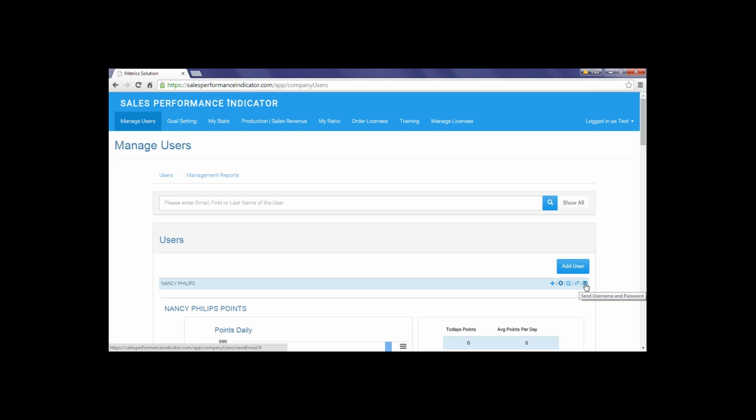And the last icon, that envelope, is for when they lose their username or password. You can click on that envelope, and their username and password will be sent to them. So again, you see how simple this is. There are only 5 icons, and most of them you're not going to use on a regular basis.